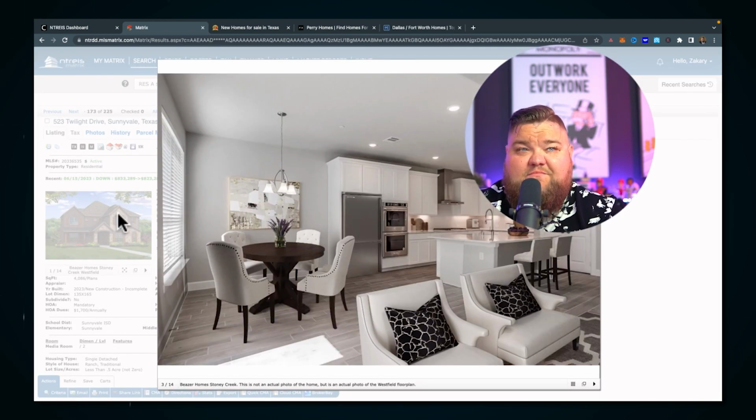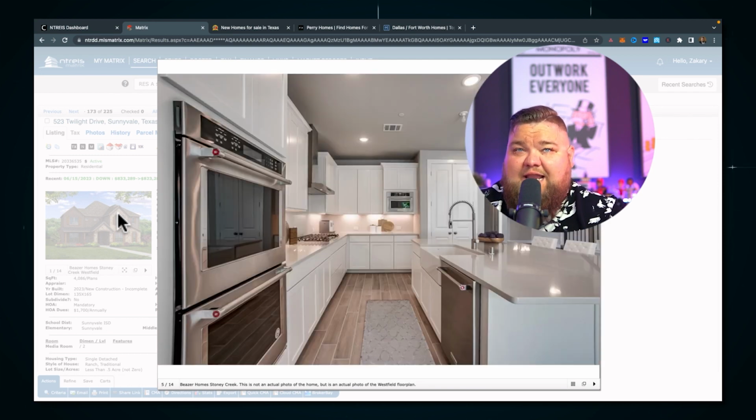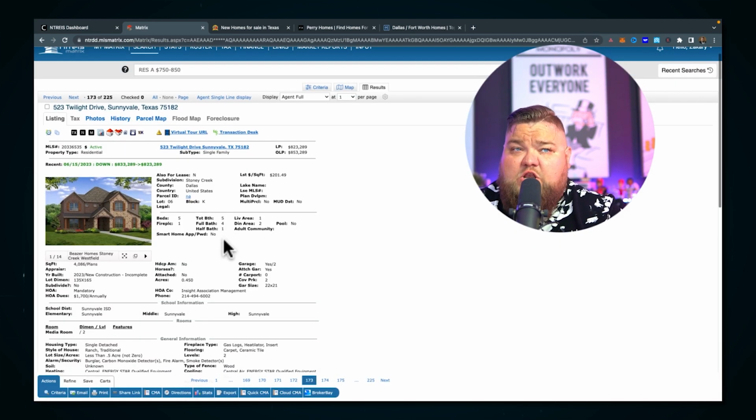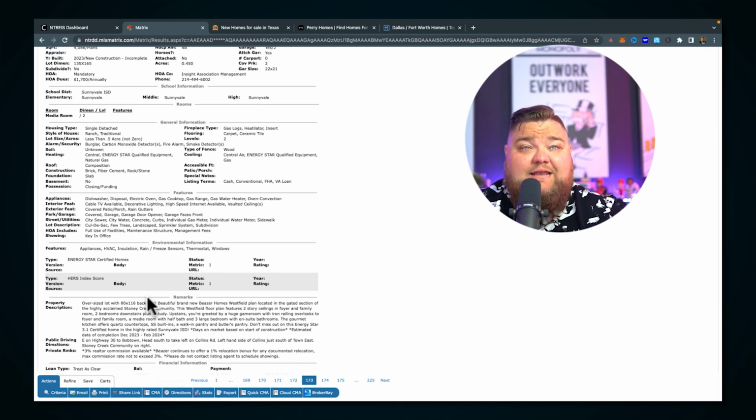Of course, we've got the beautiful virtual staging or model staging to give you an idea. So this one, I guess, is not quite done yet. Let's see what they've said. Oversized lot with an 80 by 116 backyard, highly rated Sunnyvale ISD. I can attest to that. My wife loves teaching in Sunnyvale ISD, so that'd be a plus there.